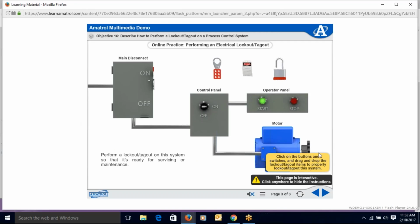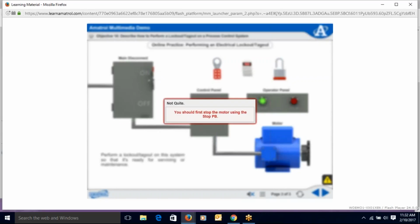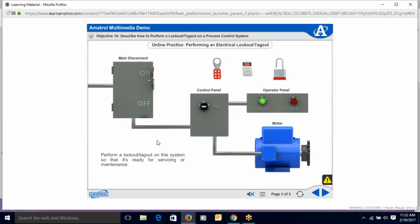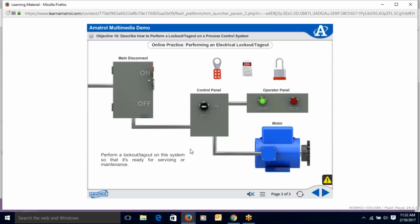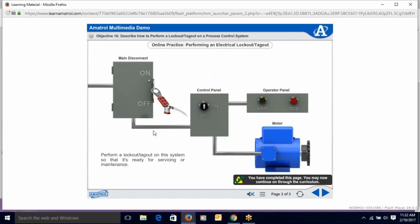Now we're going to have this interaction where I have a moving part and moving motor down here, and I'm supposed to perform this lockout tagout. I can go over here to the main disconnect and hit that, and that's not the process that we just taught. I can go to the control panel, and that's not the process either. The process that we just taught was that we're supposed to stop the motor, turn the power off at the control panel, turn the power off at the main disconnect, apply the latch, apply the lock, apply the tag. And I've done a good job.